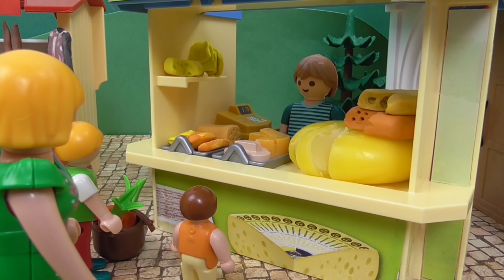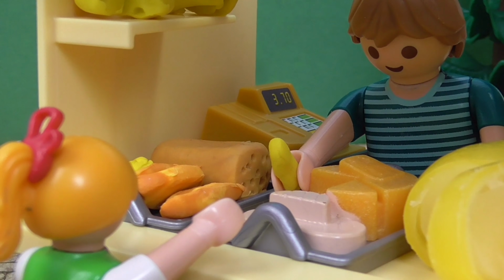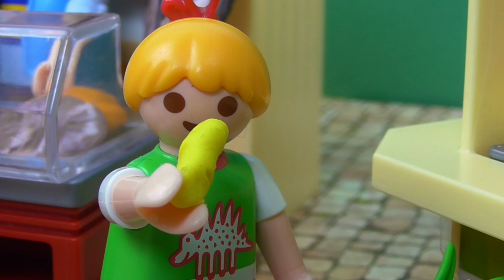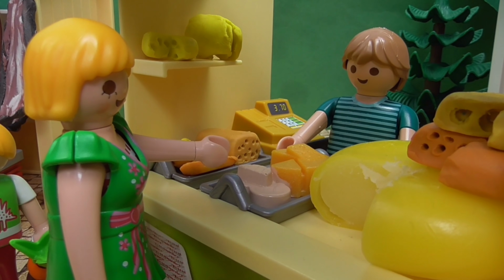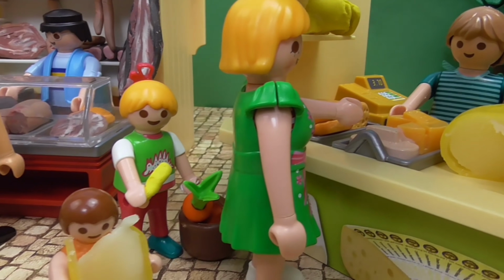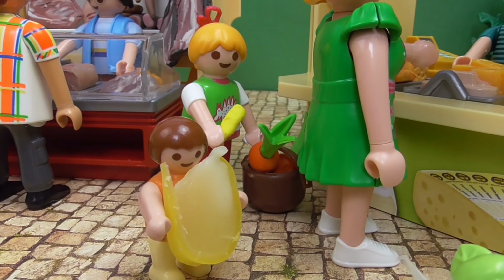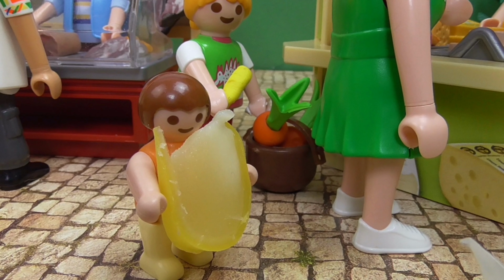Good morning. Hello. Would your kids like a piece of cheese? Look, I've got a delicious cheese here. Have a taste. Thanks. It really is delicious. But I only want a bit of the really big cheese. The little ones always want the biggest pieces. Yeah, you're right about that. Then I'll have a piece of mountain cheese and a few slices of Gouda, please. It means there are no dogs here to steal my cheese this time.